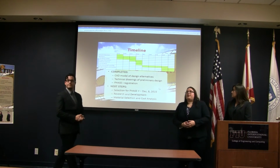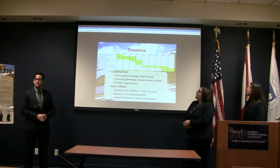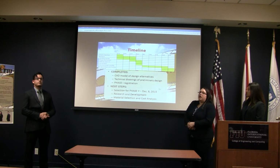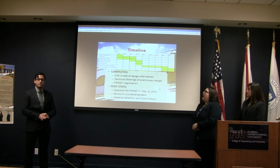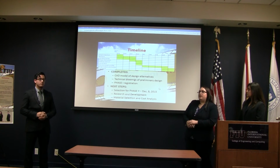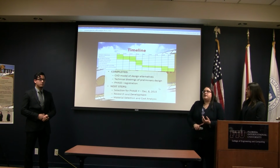Alrighty, so this is our current timeline where we're currently moving forward into finalizing our cost analysis for all of the components in conjunction with the previous team and finishing analyzing the material that we are going to be using for both the body and the chassis, and moving forward into purchasing and finally manufacturing and assembling everything.